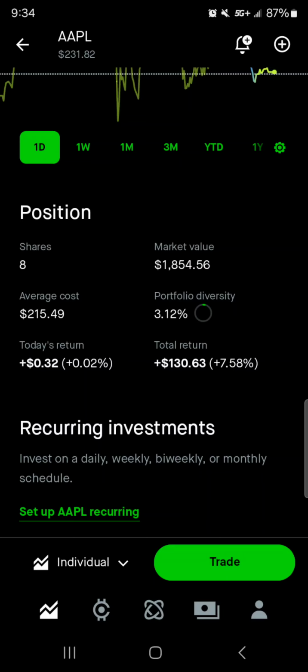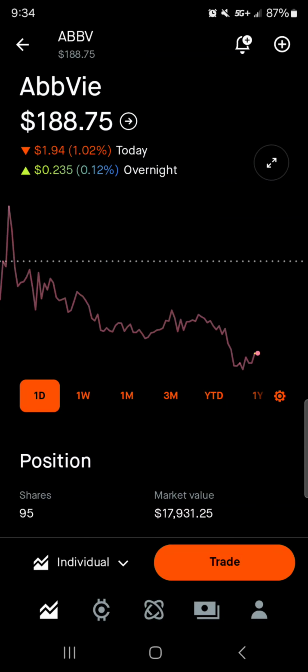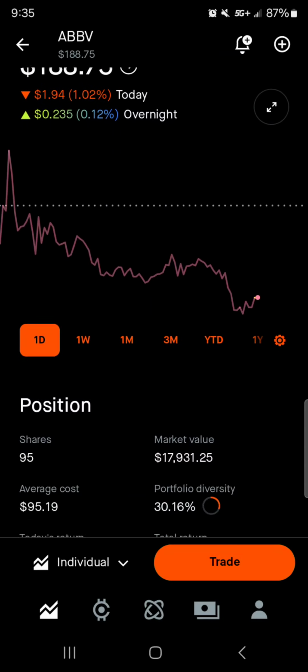Today we're up 32 cents. Total we're up $130 with about an 8% return, 7.5% return here on Apple. I'd still buy it as long as it's below like $250. I'm still purchasing Apple.